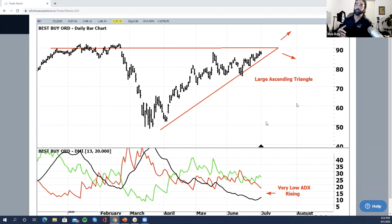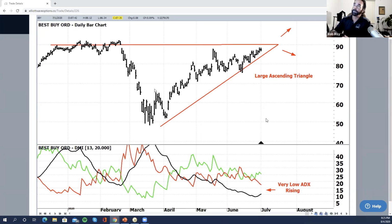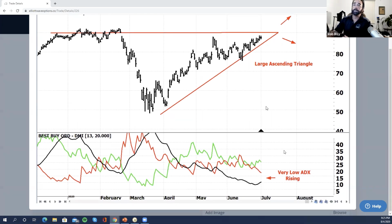And so we look for 30 to 70% as kind of the target range for these triangles. And if we have one where it's maybe not the most volatile stock historically, we tend to look more towards the lower end of the profit range rather than the higher end of it. Again, just experience and how long we want to wait.